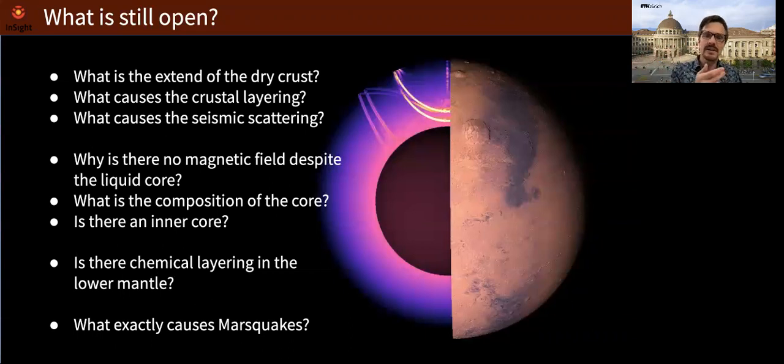So why is there no magnetic field despite the liquid core? And what is the composition of the core, and is there an inner core? This may be answered once we observe distant core-traversing seismic phases. Is there chemical layering in the lower mantle? And finally, what exactly causes marsquakes if there's no plate tectonics? For the answers to those questions, stay tuned for the next extended mission of InSight.